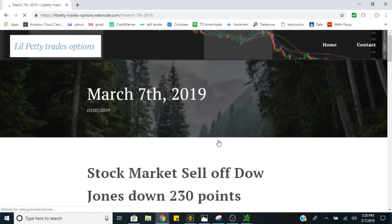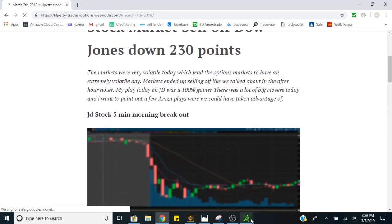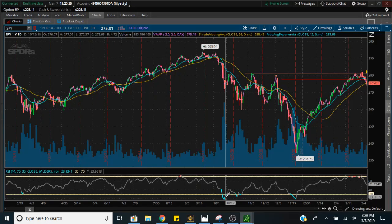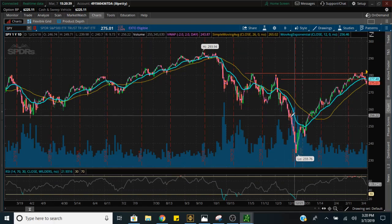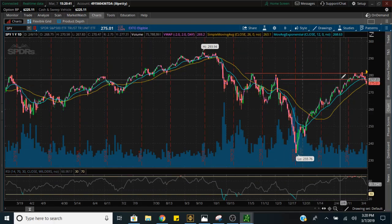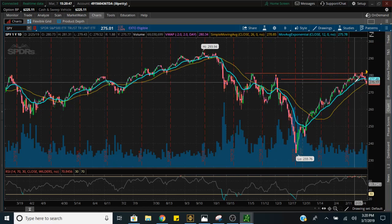The stock market today, the Dow sells off. Cool. We're going to go straight to the charts. As you guys can see right here, this is the SPY, the S&P 500. We have been coming up to this 280 resistance and we have rejected it. So today was either a bounce day or it was going to be a sell-off day. When we came into the market, we were looking for puts.